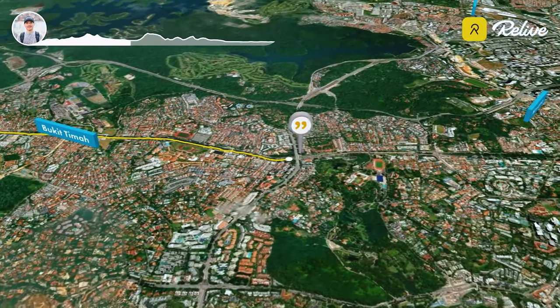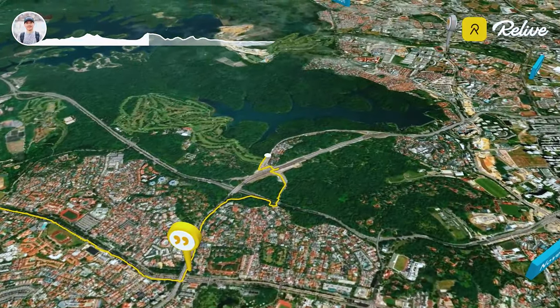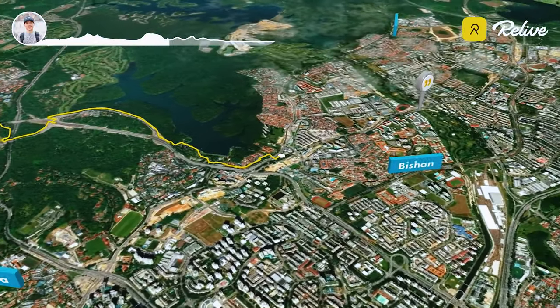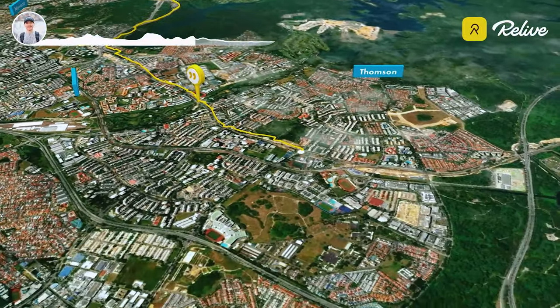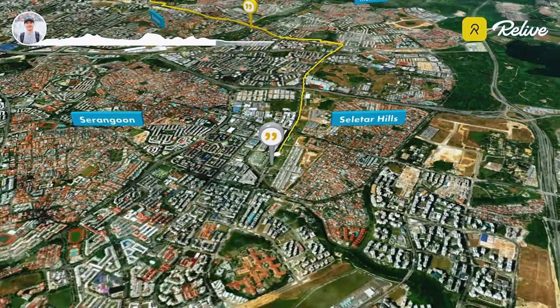to the Adam Road, which is gonna be our checkpoint 4. Then continue to the Lornie Park Connector, MacRitchie Reservoir Park, Thomson Road to Marymount Road till we reach the checkpoint 5 at Bishan Ang Mo Kio Park. Then continue on the Ang Mo Kio Park Connector, passing by checkpoint 6 at Luxus Hills Park.